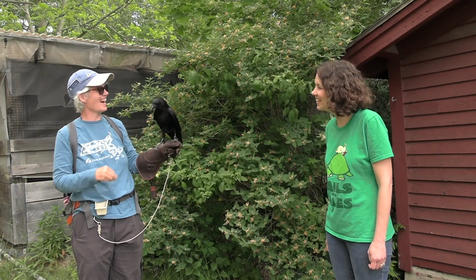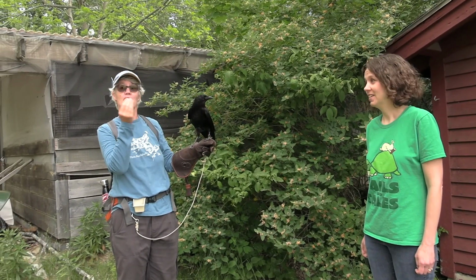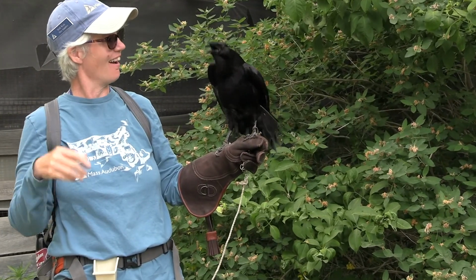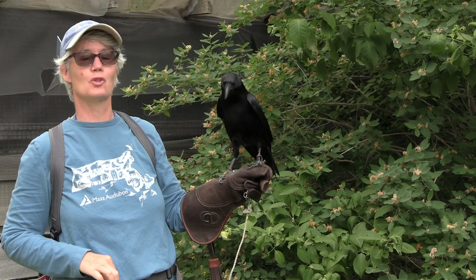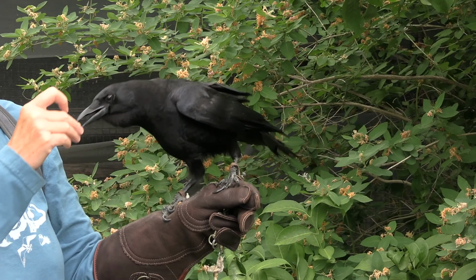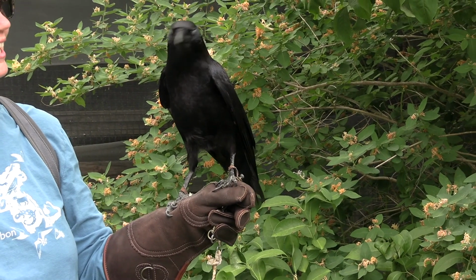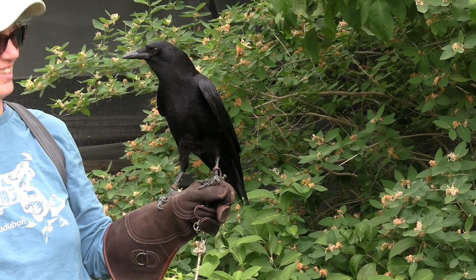Tell me about that. This is such a great technique. Remember how we said they can use tools? They're actually using the road and cars to their advantage. They'll drop a particularly difficult nut in the road and wait for the car to crush it, and then swoop in and pick it up. Wow, that's ingenious.